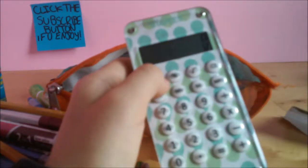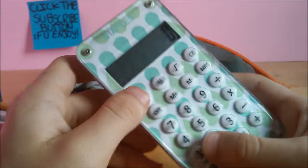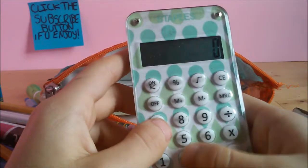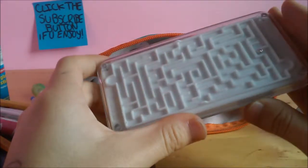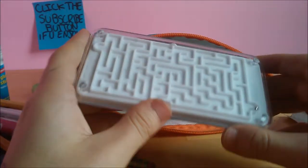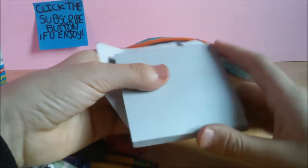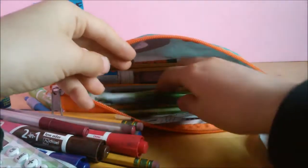And a calculator. This one is one of, sorry guys, the camera shut off. This is one of my favorite calculators. You see how you can do your calculations here, then you turn to the back, and then you can play this game. It's really fun. And then I have two packs of post-its. I use these a lot. I sometimes draw when we're supposed to be reading, but it doesn't really matter.